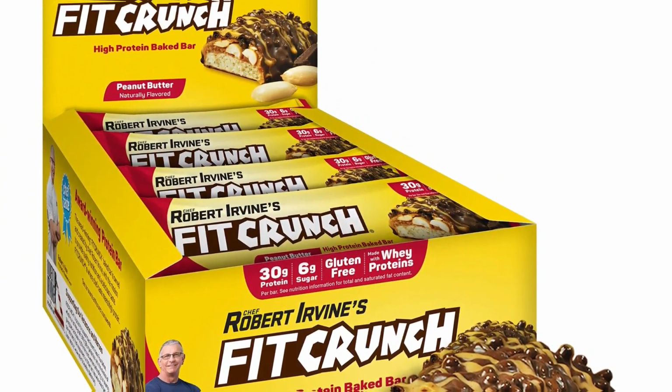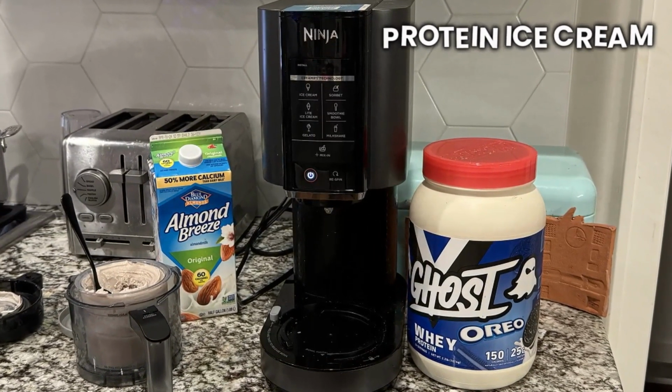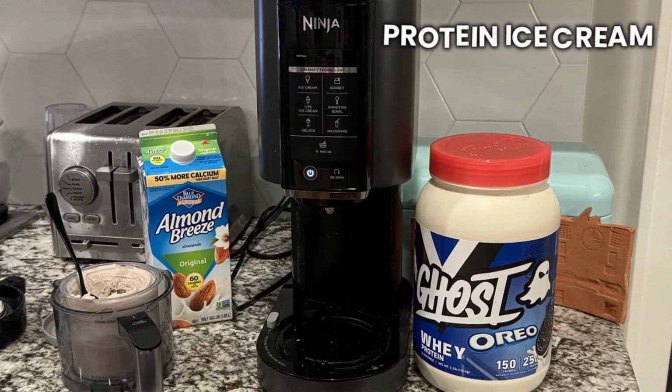They're so yummy. So a few years ago, my mom bought my husband an ice cream maker. It's the Ninja Creami. It is bulky, it takes up a lot of room, and it's been sitting under our countertop for years. But now my husband's really into working out and eating healthy. He's been on this really good kick, and he's been making these protein ice creams all the time.